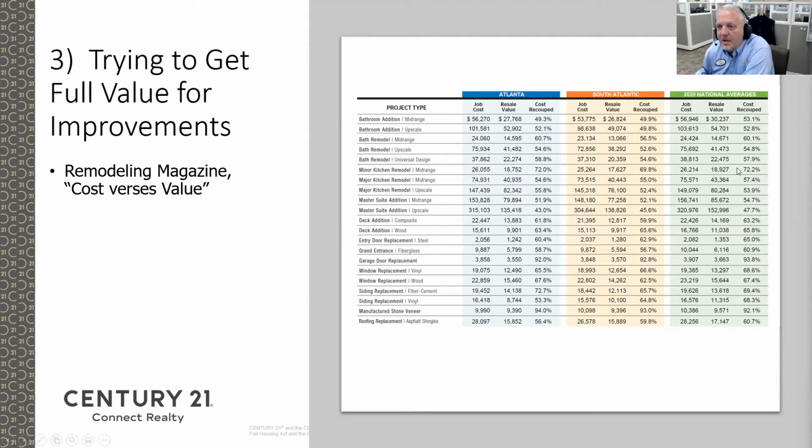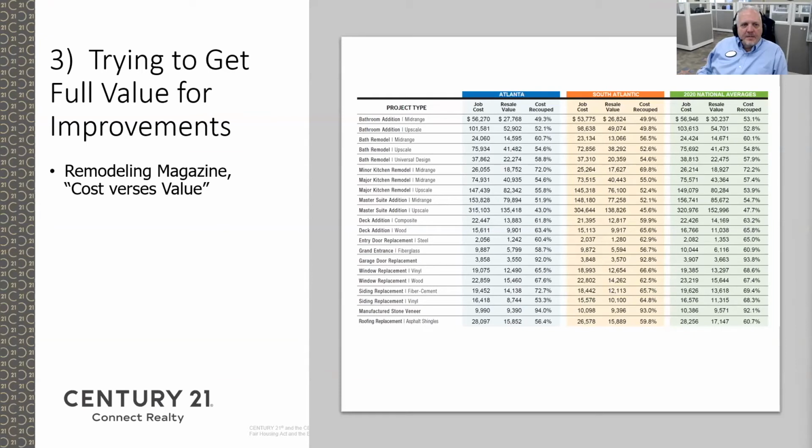Minor kitchen remodel is the other big one that people think a lot of, and you only get 72% of the value back out of it. So on average, nationwide, people are spending $26,000 and they're getting less than $19,000 back when they resell. Did anybody else find this as shocking as I did? We and our clients included are part of that HGTV generation where we watch too many of these flipper shows and think, hey, just because somebody else is doing it on TV, I can do it. Not always the case. Okay. All right. Any questions on that before we move on to the next one?